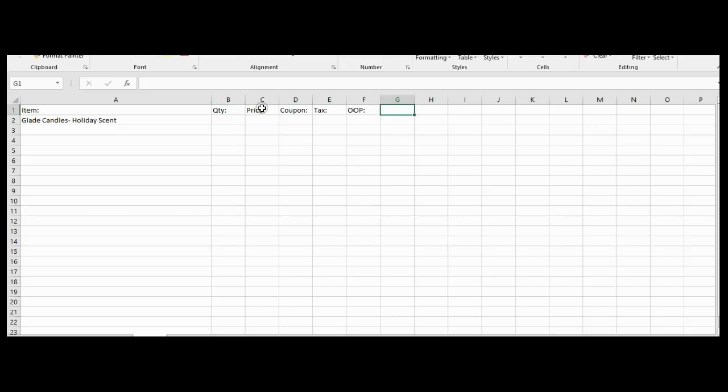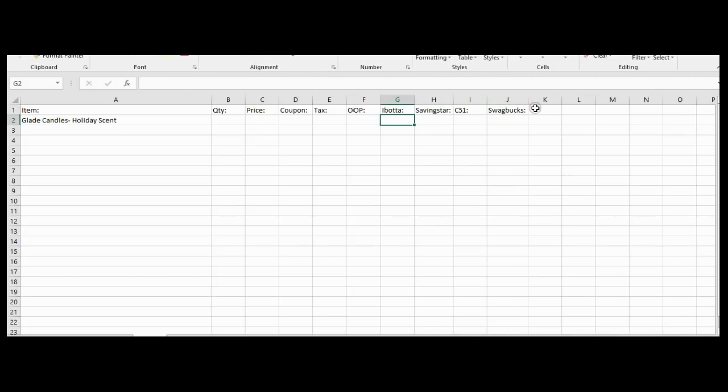It's really simple. Then I have my rebate amount, and you actually could get more specific. I'm going to do it specific to show you all: Ibotta, Savings Star, Checkout 51, and Swagbucks. And then net, and bonus count. You don't have to do this many columns, but I just find that it helps me to have this many columns going, just to keep my sanity and to see how much in total it's going to spend.